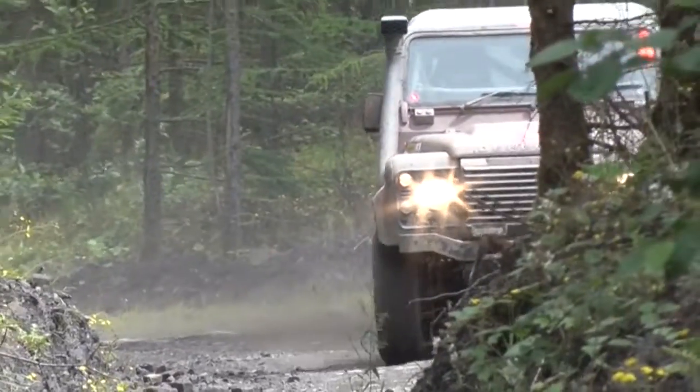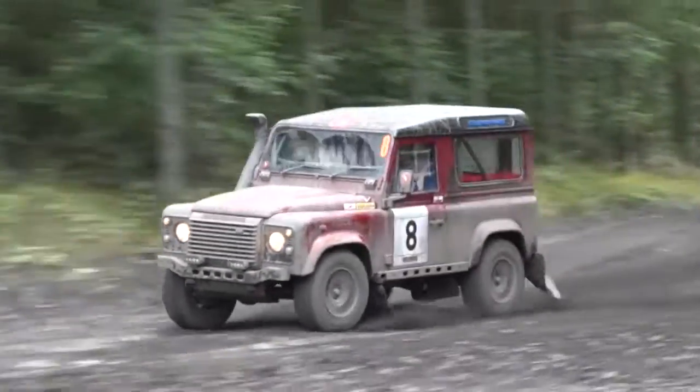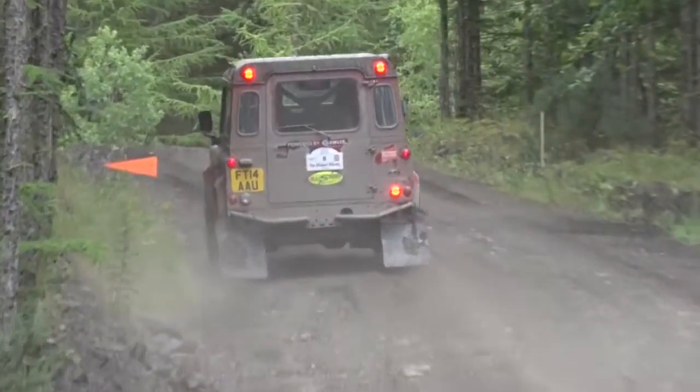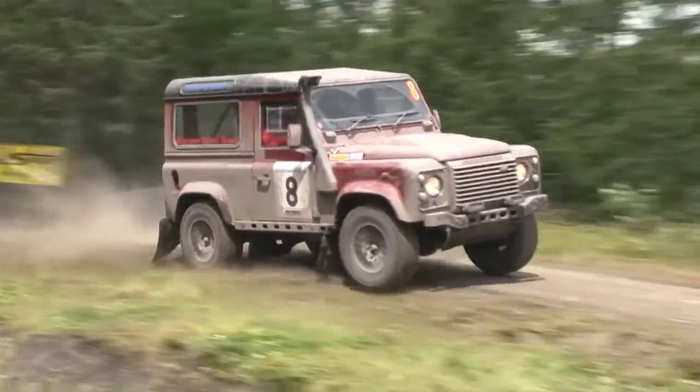Ed Cobley and John Tomley gain a few places in this loop to move up to fifth, still leading the way in the Defender Challenge, but the conditions were taking their toll on the car's suspension. Nothing serious, just a few bushes to be changed overnight.